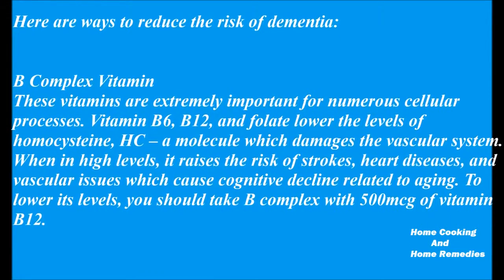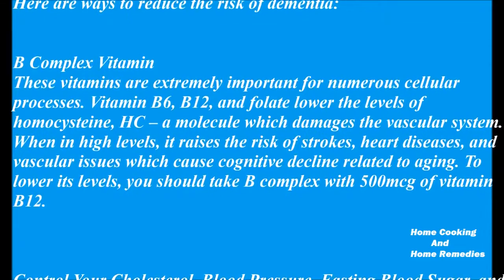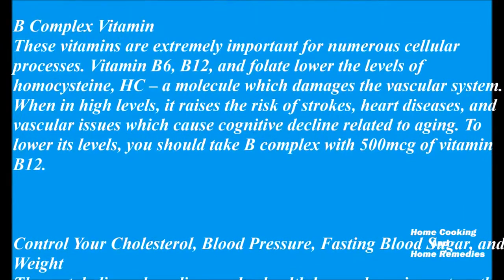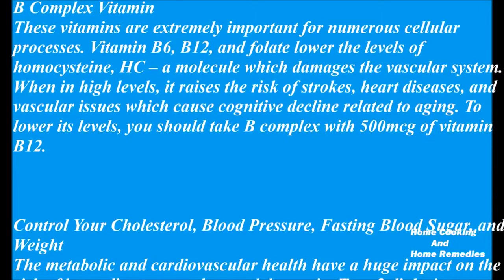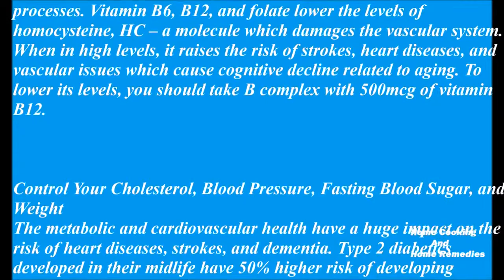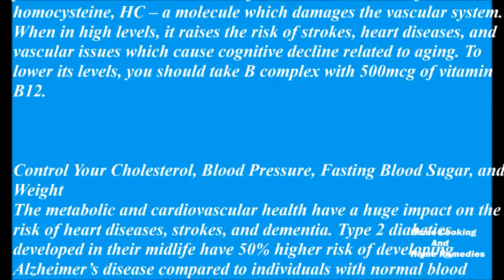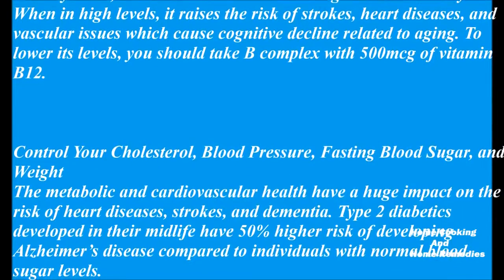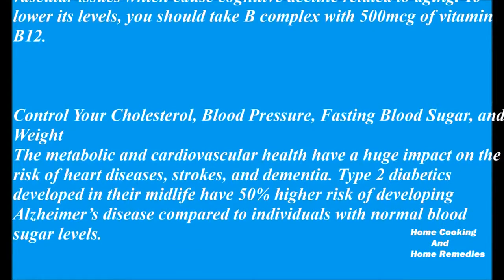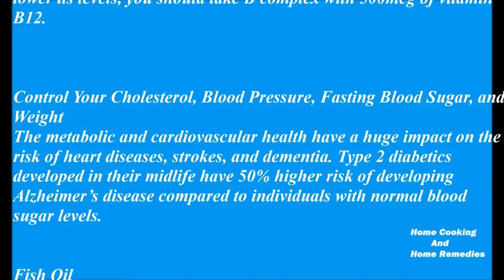Control your cholesterol, blood pressure, fasting blood sugar, and weight. The metabolic and cardiovascular health have a huge impact on the risk of heart diseases, strokes, and dementia. Type 2 diabetics developed in their midlife have 50% higher risk of developing Alzheimer's disease compared to individuals with normal blood sugar levels.